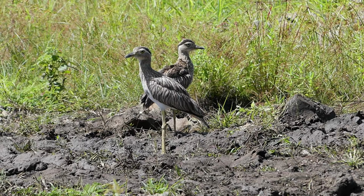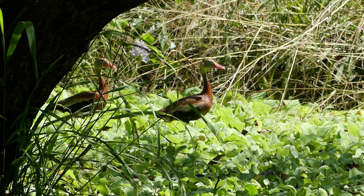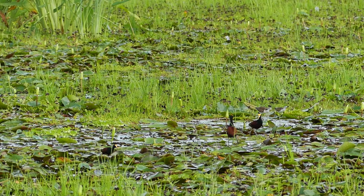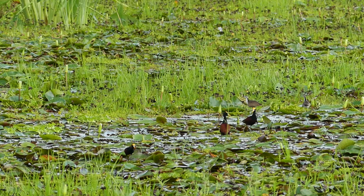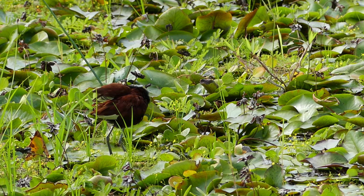On the other hand, a bird that loves to stand in public is the double-striped thick-knee and black-bellied whistling ducks. Many species of birds are active in the early morning hours. A group of the northern jacana is looking for a suitable breakfast, and this could be insects or small fish. But first of all, let's look pretty.